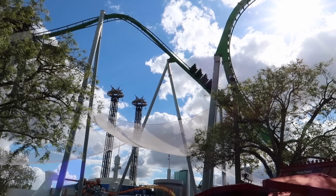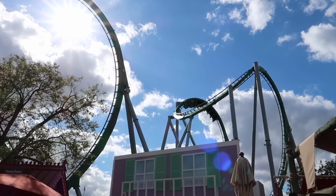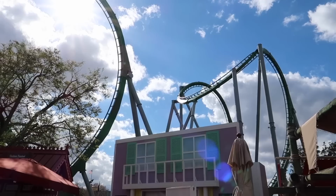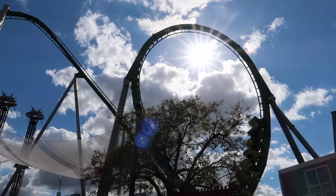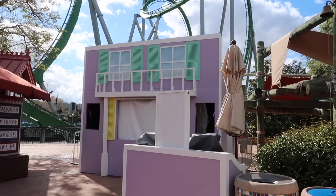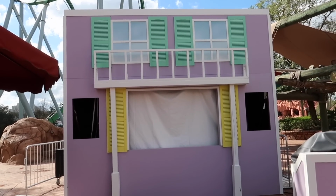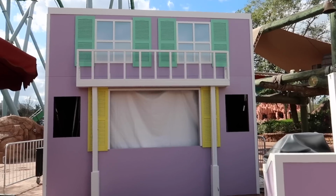The incredible Hulk coaster. I love this coaster. It is a good one. And speaking of which, right next to this, and before the entrance to Marvel Super Hero Island, they have added a Mardi Gras booth here in Islands of Adventure. This booth has got the Mardi Gras colors of green, purple, and gold, but it's in a sort of muted pastel. It kind of reminds me of Key West.